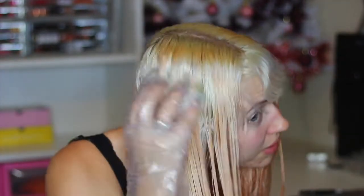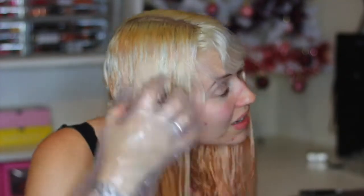So as I've gotten to the top, I've done it a lot lighter, so it's more like streaks at the top, if that makes sense, rather than all of the hair, whereas further down I've tried to get as much of the actual hair in as I can.